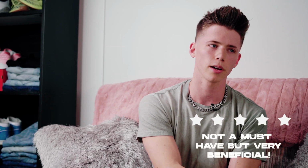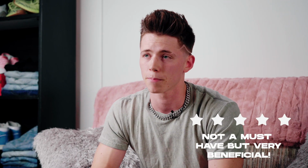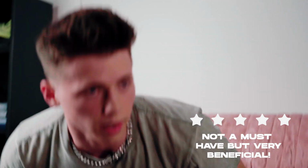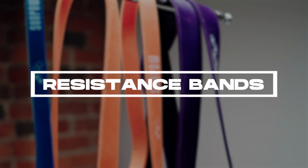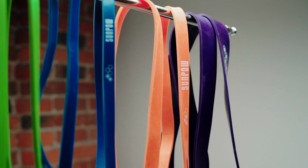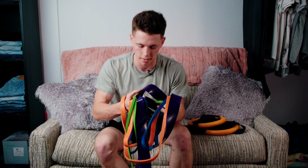The other thing you can do with these that I forgot to mention with the dip bars is inverted rows. You can do inverted rows with the dip bars too. That's why I say that these are maybe not as necessary. But yeah, if you're more experienced, definitely invest in them. Totally worth it. The last product that I'm gonna be showing you guys are resistance bands. And these are all jumbled up, but you are gonna get the idea.